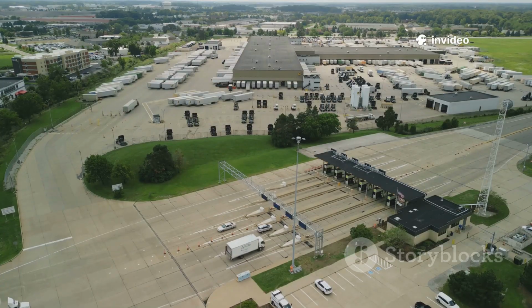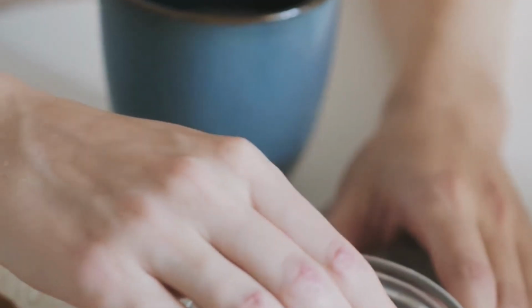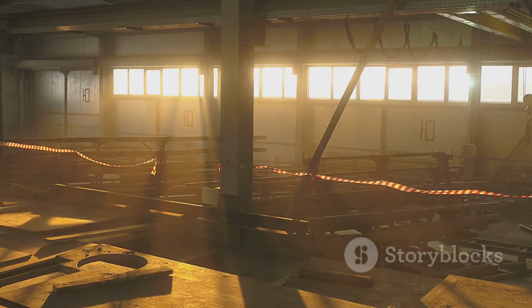The supply chain is a non-stop flow, connecting factories to your kitchen. Next time you enjoy a snack, remember the journey it took. It's a story of science, teamwork, and a little bit of everyday magic.